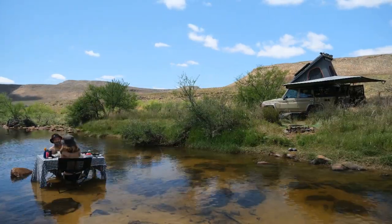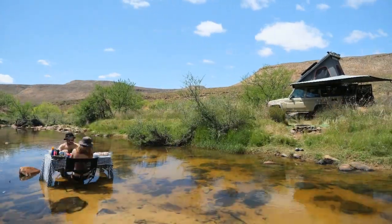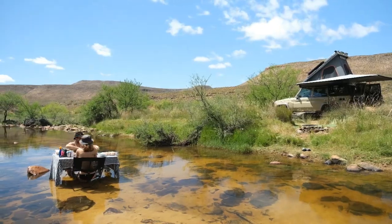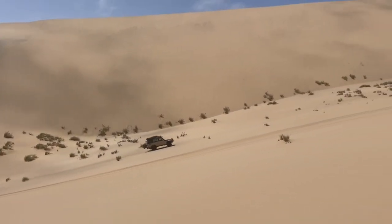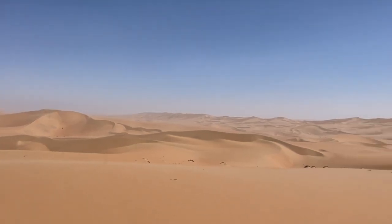In this specific series, I'll be taking the 76 Land Cruiser with the Alu-Cab Thor roof conversion all the way to Namibia. So stay tuned for some ups and downs, as well as some pretty epic scenery through the Namibian dunes and more.